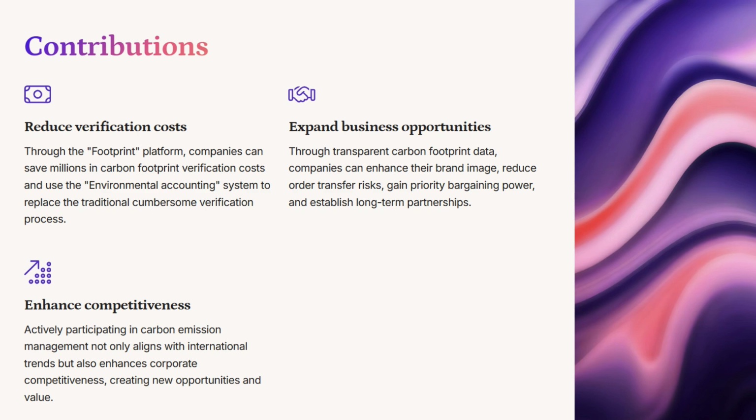Expand business opportunities. Transparent carbon footprint data helps businesses strengthen their brand image, reduce order transfer risks, and gain priority in negotiations. It also makes it easier to establish long-term partnerships with suppliers and customers who value sustainability.